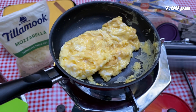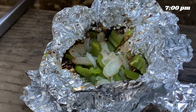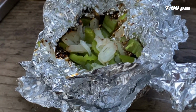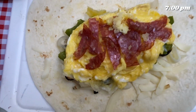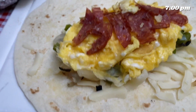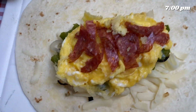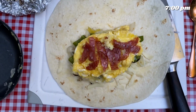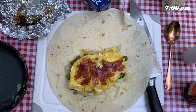All right, let's assemble. I just grabbed my jalapeno and shallot out of the fire. It smells so good. I cannot wait to eat this in a burrito. All right, look at this. So we've got cheese, the peppers, because the cheese will balance out the spiciness of the peppers. I've got my egg. I've got the sausage. I'm gonna roll it up, wrap it in foil, put it in the fire for a little bit, and then enjoy.